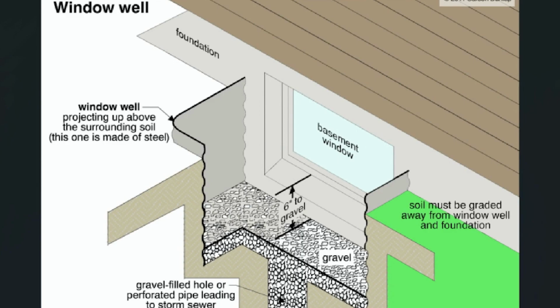All right, so when we're looking at your window wells, a lot of good inspectors will call it just another point of water intrusion. And it is in a lot of cases. If you have those old wood basement windows, not only is it a place for water intrusion, but it's a place for insects, rodents, all kinds of other heat loss. A lot of bad things happen in window wells.